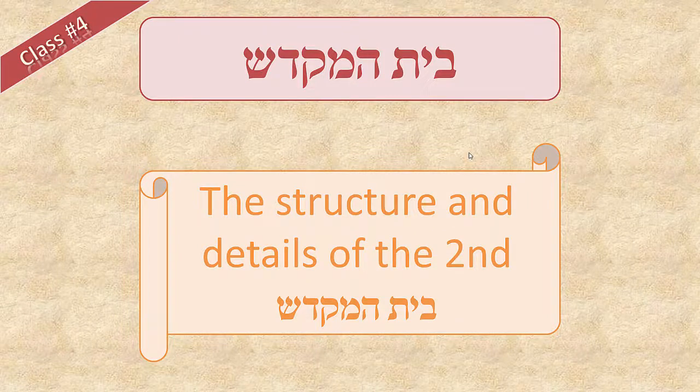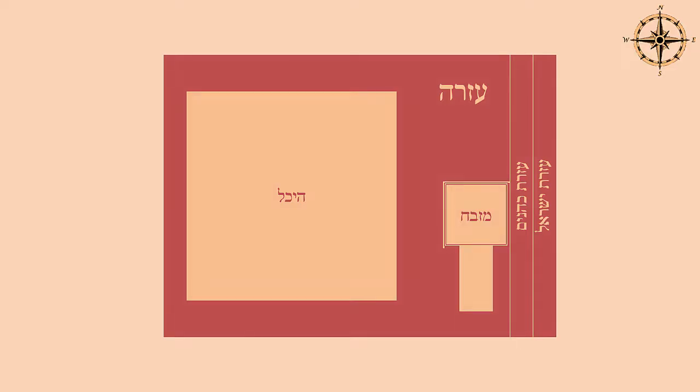Welcome to the fourth class on the structure and details of the second Beis Hamikdash. In this class we're going to talk about the entrances to the Azara.